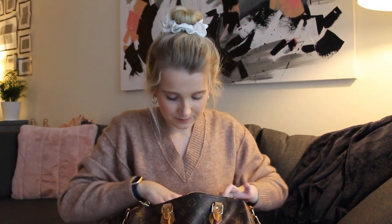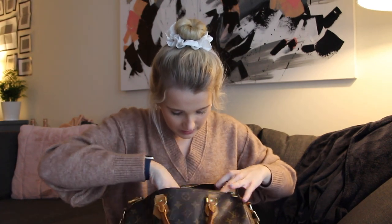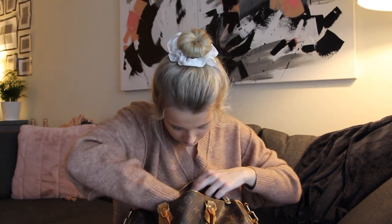It's just plain white. Looks good. Maybe I'll put it in my bun today. It's kind of cute. Perfect. What's next? What else do I have in here?